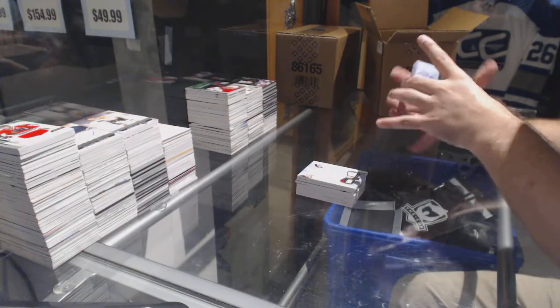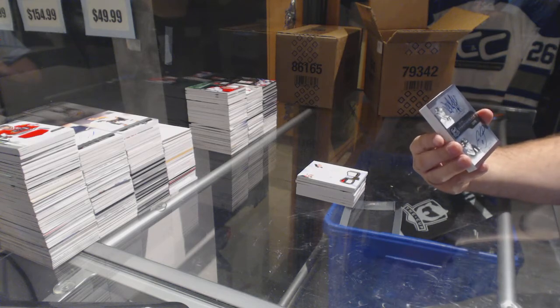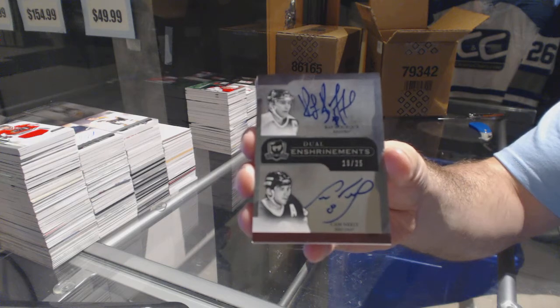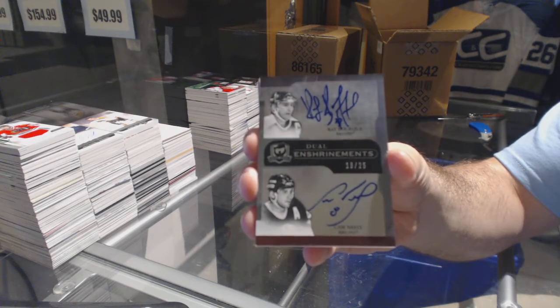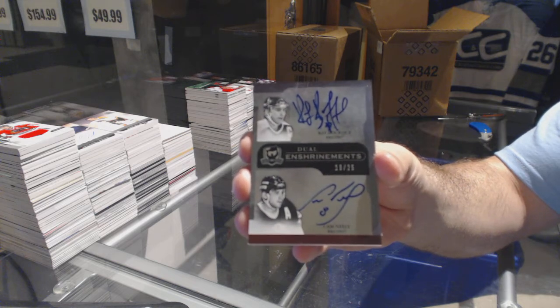For the Boston Bruins, number 25, dual enshrinements autograph of Neely and Bourque. Neely Bourque out of 25 dual.